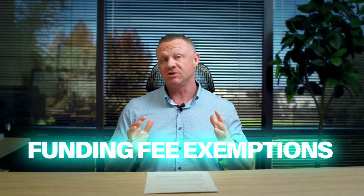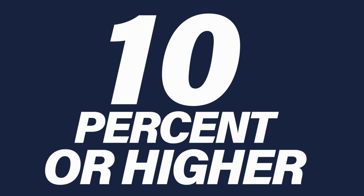So, funding fee exemptions. Most veterans with a disability rating of 10% or higher are exempt from the VA funding fee. This is a huge savings because the typical funding fee, if you're using your VA loan for the first time, is 2.15%. So 2.15% on a $400,000 loan is about $8,600 that gets tacked into your closing costs.